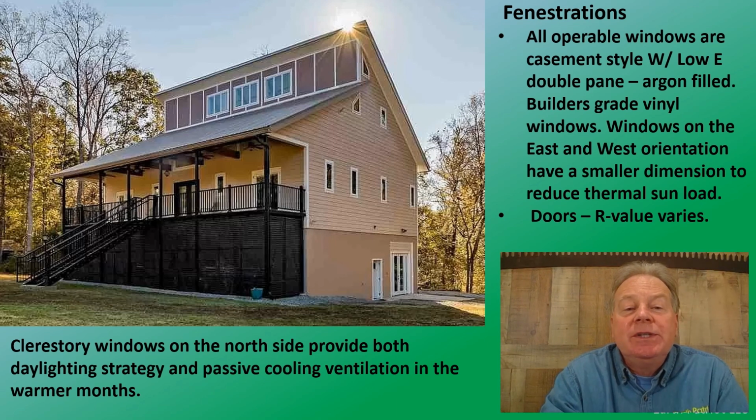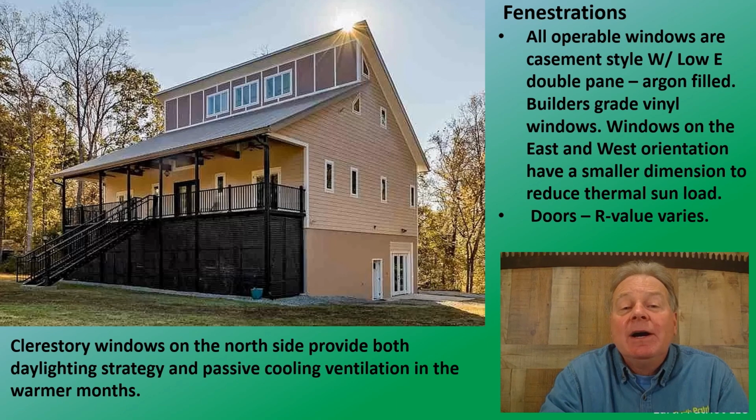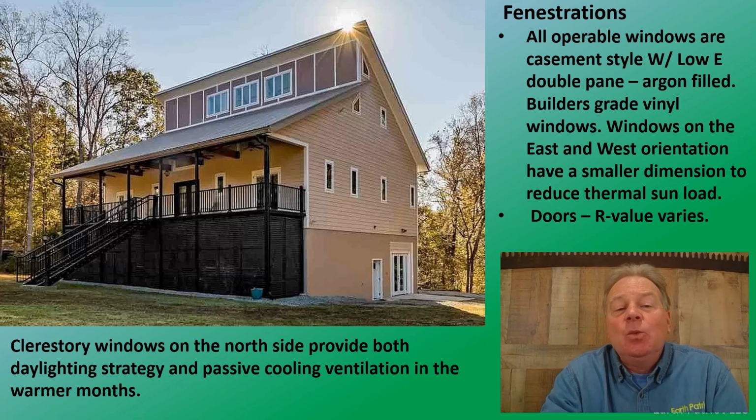The south side, we did not use low E, because we want the solar gain. Because this is a passive solar home, right? They're argon filled. They're builder's grade vinyl windows. Casement windows are preferred because they have a closed tight locking mechanism preventing air leakage. So the windows on the east and west orientation, as you see, have a smaller dimension to reduce thermal sun load.